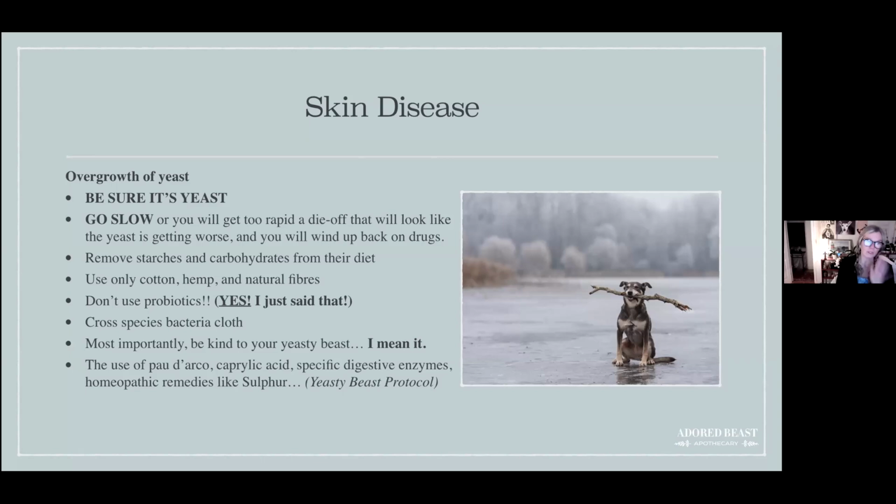Again, I'm really feeling weird telling you about what I use. The reason that I'm saying this now is because it took me a long time to formulate Yeasty Beast, and to formulate it in a way that I knew was giving you synergistic herbs, because I could tell you, do Pau d'arco, do caprylic acid, but it would take me hours to again tell you how much and what size of animal and blah blah blah.